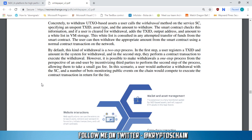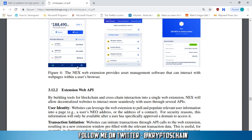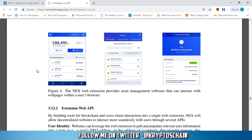And then there's some withdrawal information if you guys are interested in reading. Further on, I do suggest you go to the white paper. And finally, I'd like to cover the extension.